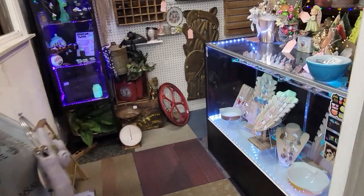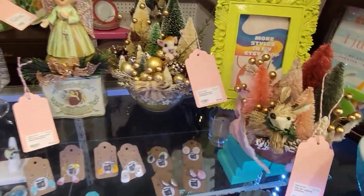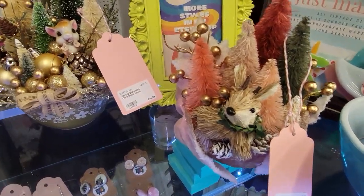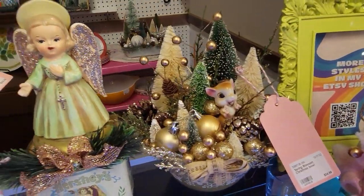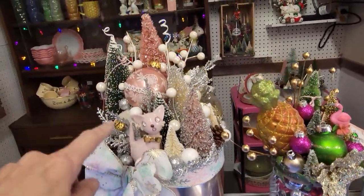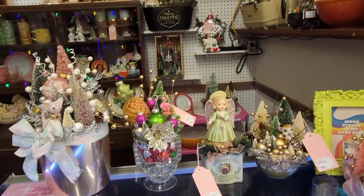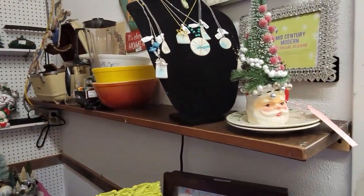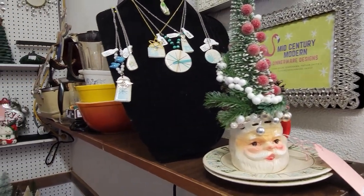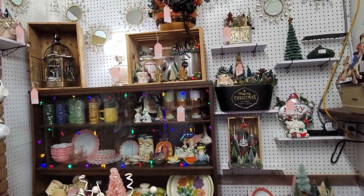And here's the fabulous Crystal's room with her Pyrex jewelry and her little assemblages. This is what I was talking about, how she takes these little vintage items and makes the coolest things with them. She just brought this one in today. So fabulous. And she's also 25% off on her Christmas items. Got the little Santa mug, the Pepsi bottle. I showed some of this on my last video.